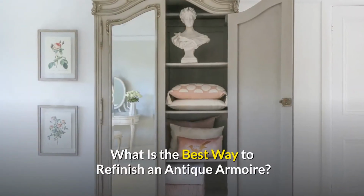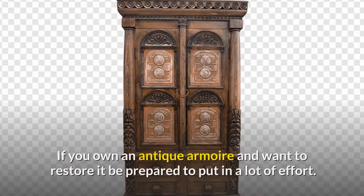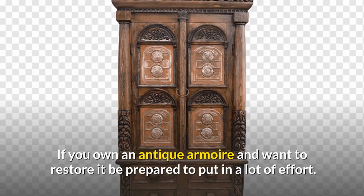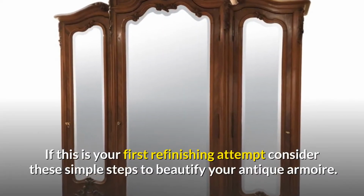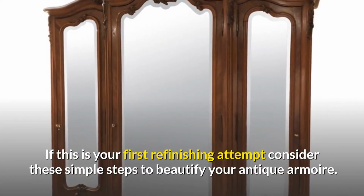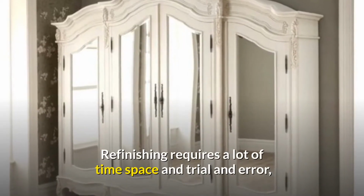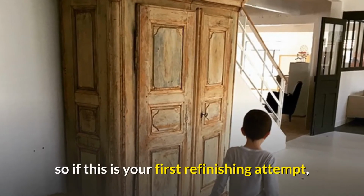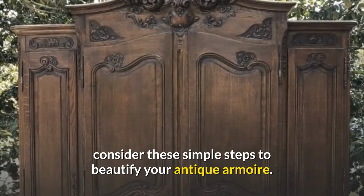What is the best way to refinish an antique armoire? The simple way. If you own an antique armoire and want to restore it, be prepared to put in a lot of effort. Refinishing requires a lot of time, space and trial and error, so if this is your first refinishing attempt, consider these simple steps to beautify your antique armoire.